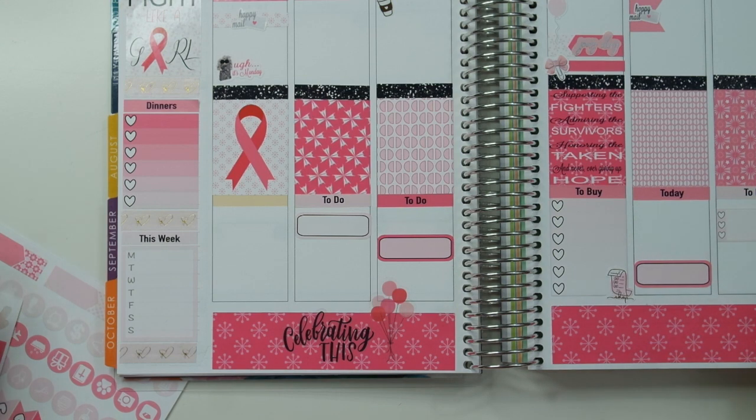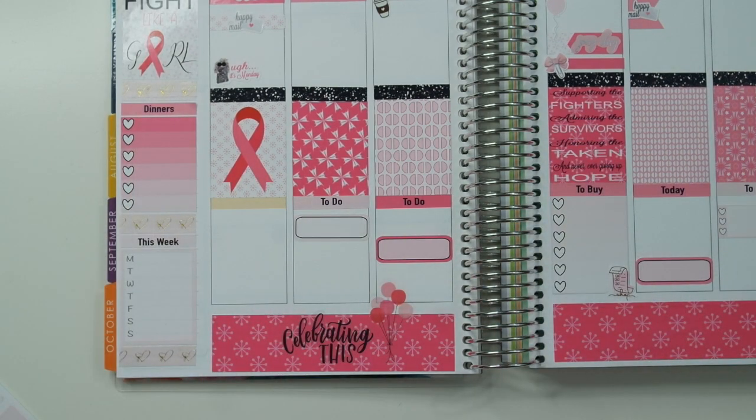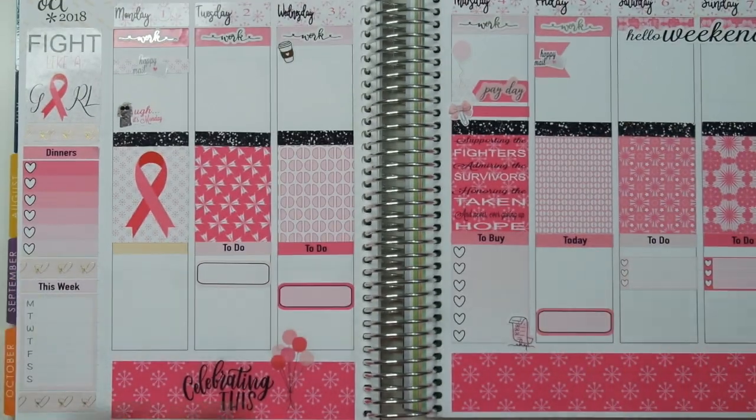All right, so what I'm going to do is write what I need to write in, and then we can come back and do a little more of the deco for any white space that I may not need to fill out. So let me go ahead and write the stuff in off camera and I'll be back.